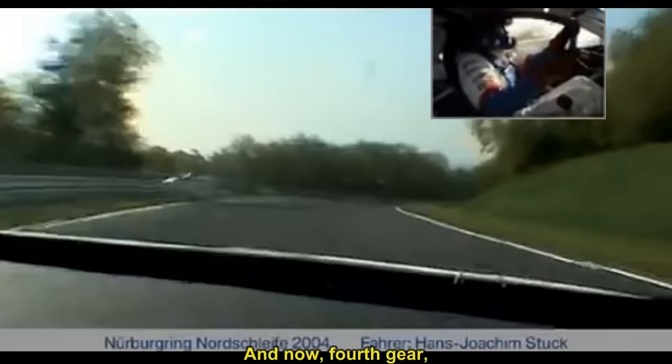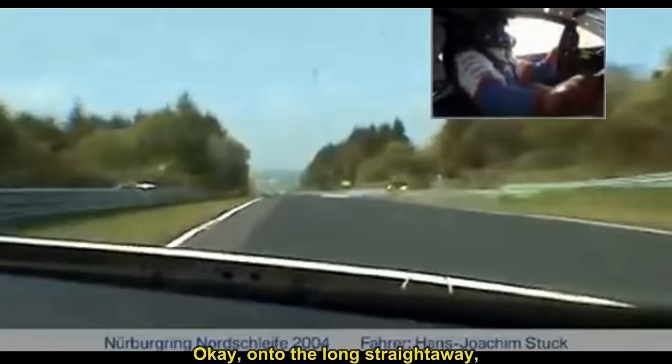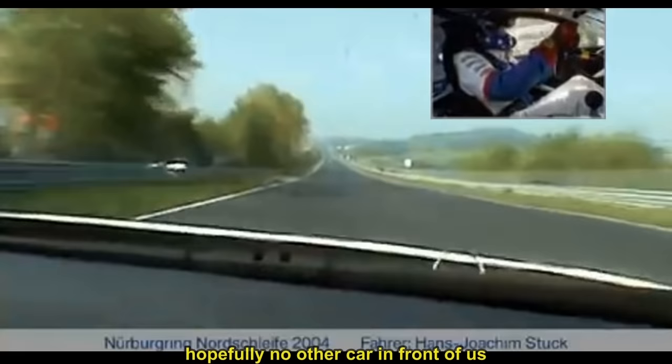And now, fourth gear. Onto the straightaway. Stay on the gas, stay on the gas. Use all the road. Okay, onto the long straightaway. Almost a mile of straightaway. Hopefully no other car in front of us that blocks the following Antonio's booking. Maybe we have a car in front of us.